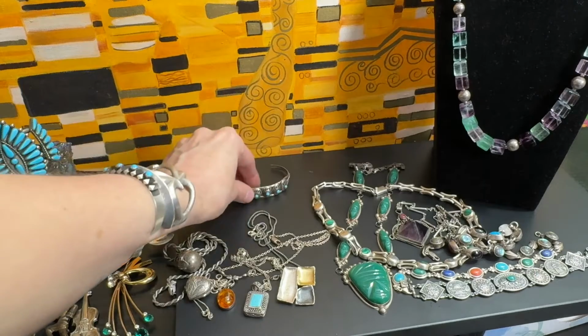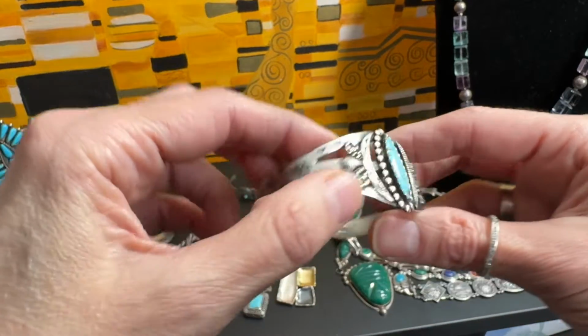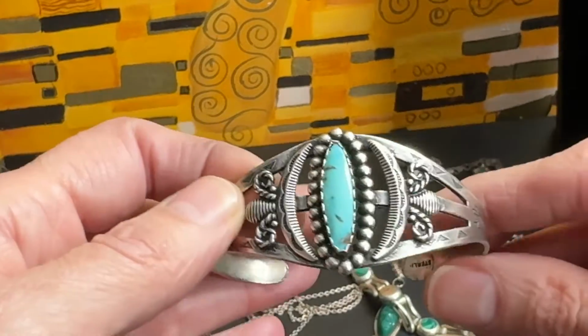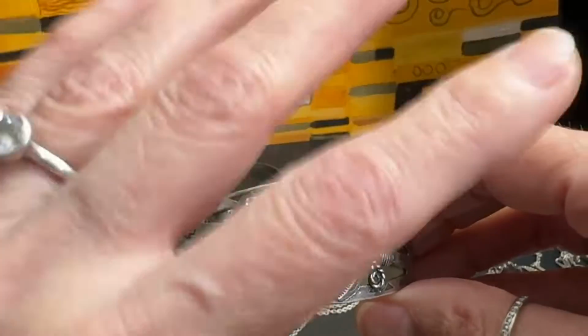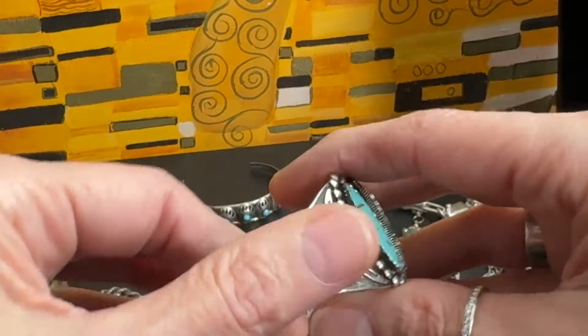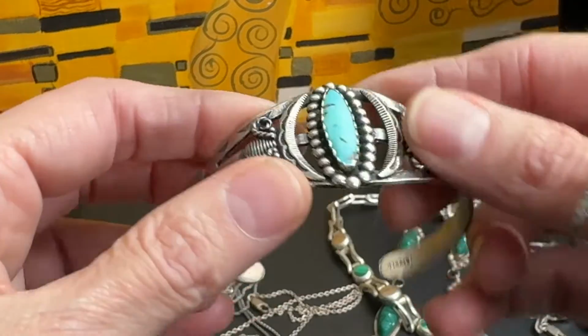So, okay, this one is fabulous. Look at this. Now, this is Fred Harvey era looking, okay? This is not Fred Harvey. It is not signed as such. It just has that look to it with the stamping and the arrows. But look at the beautiful, beautiful turquoise. Look at that.